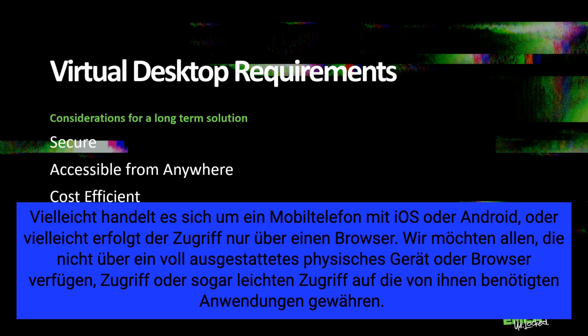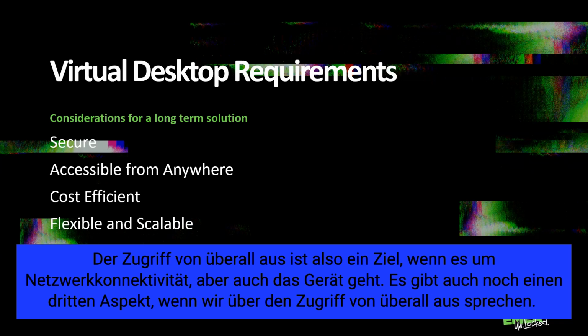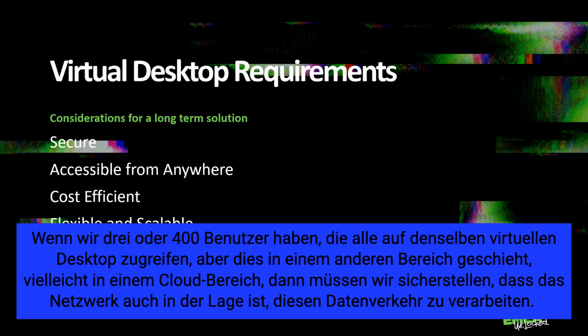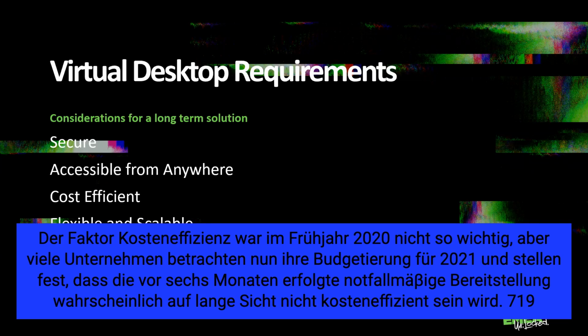We want to be able to give access, or even lightweight access, for those who don't have a fully featured physical device. Perhaps a browser is appropriate for the applications that they need. So access from anywhere is a goal from the network connectivity point of view, and also from the device point of view. And then maybe the third characteristic to think of when we're talking about anywhere is whether we have to worry about spread-out users at home, which I think is pretty typical in these times, but also large concentrations of users. If we have 300 or 400 users all accessing the same virtual desktop, but that happens to be in a different part, maybe a cloud area, then we have to make sure that the network is capable of handling that traffic as well.